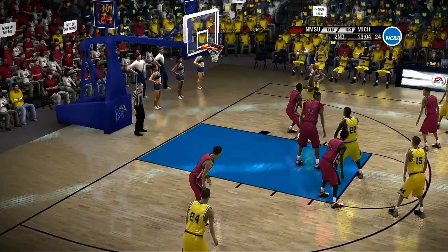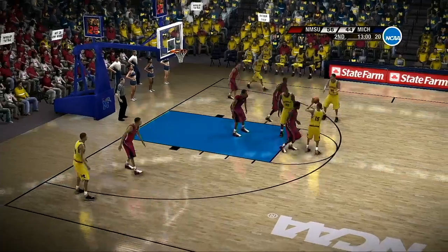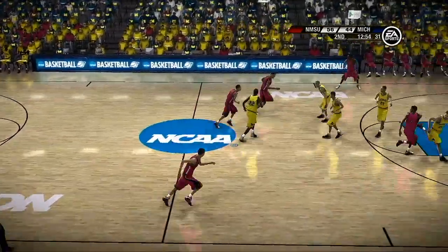Number 34 with the fake. They go inside and now back outside. I tell you, inside-outside action always works. Hey, kept his dribble. Screen was there, but he couldn't get the shot to drop.